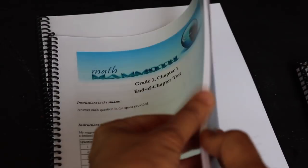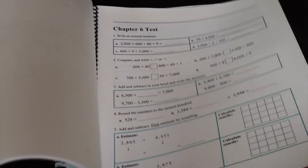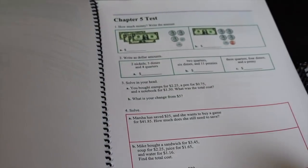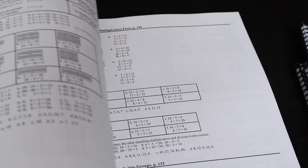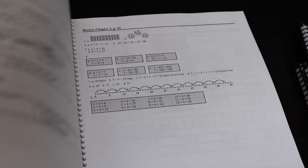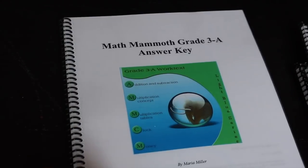And just to show you what the tests look like, they very closely align with the workbook, so there's no surprises, and they're not very long. So the Chapter 5 test is just 1 page, for example. And then this is what the answer keys look like. Very clearly labeled, nice and spacious. I kind of have a problem with answer keys sometimes where you have to use a magnifying glass to figure out what the answer is. But these are really well done, and I'm excited to use it.